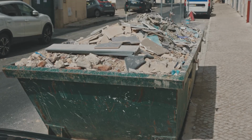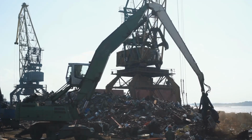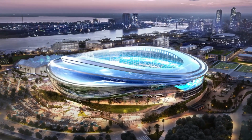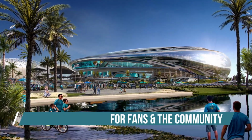Waste reduction programs. Construction projects produce an insane amount of waste. This stadium will implement programs to minimize landfill waste and recycle whenever possible. Bottom line, this stadium's going to be a beast, but it's not going to leave a massive carbon footprint in the process. 4. More green spaces for fans and the community.